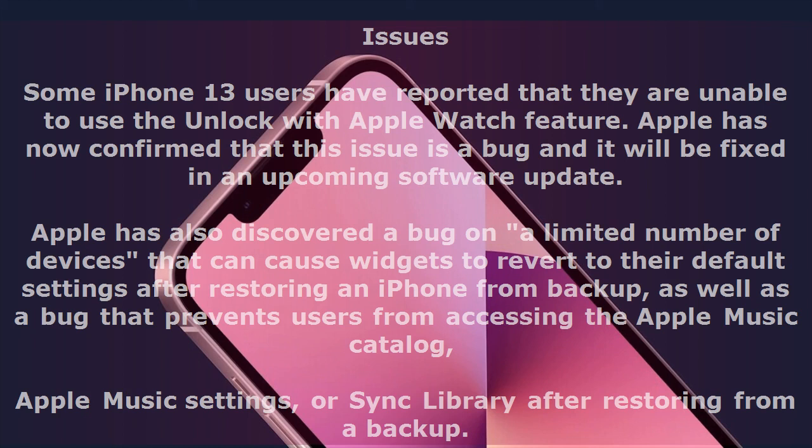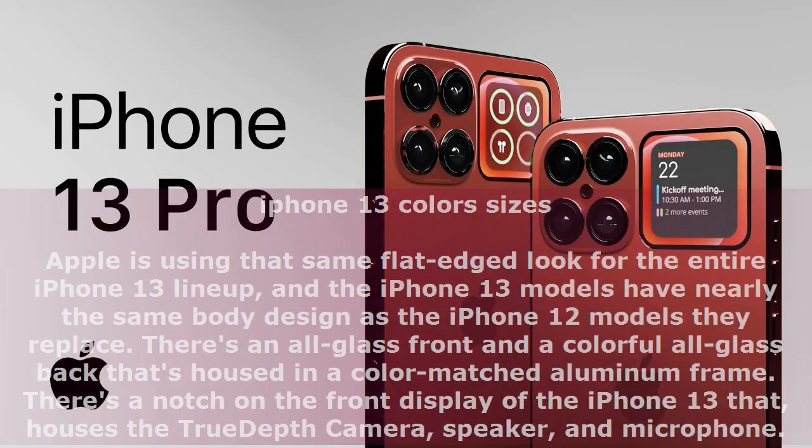Apple Music settings, or sync library after restoring from a backup. iPhone 13 colors, sizes. Apple is using that same flat-edged look for the entire iPhone 13 lineup, and the iPhone 13 models have nearly the same body design as the iPhone 12 models they replace. There's an all-glass front and a colorful all-glass back that's housed in a color-matched aluminum frame.